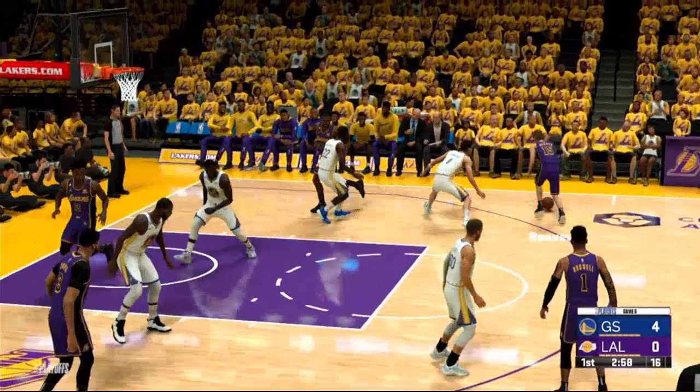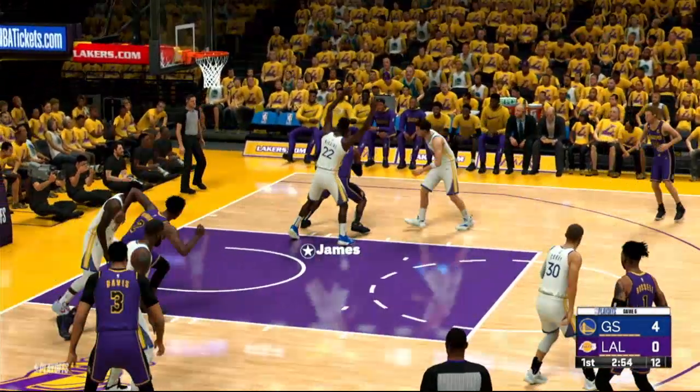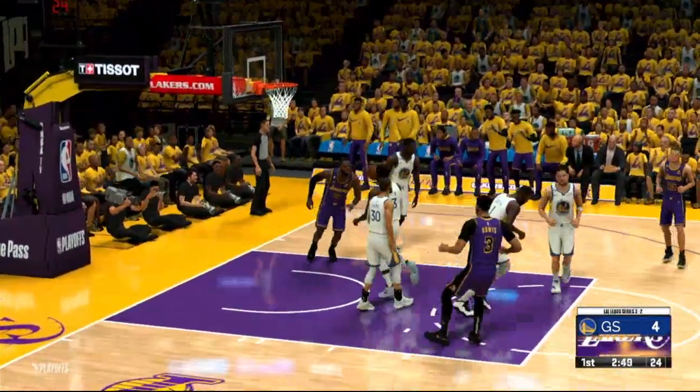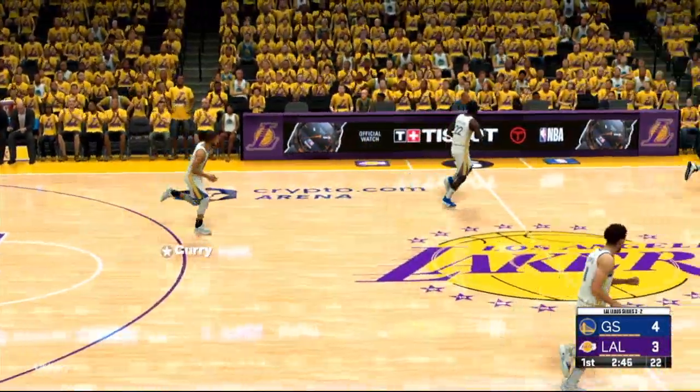Here's Reaves. Pass to James. Here's Reaves. Three-pointer. Knocks down the triple. Defensively, you have to stay connected to him on the perimeter.